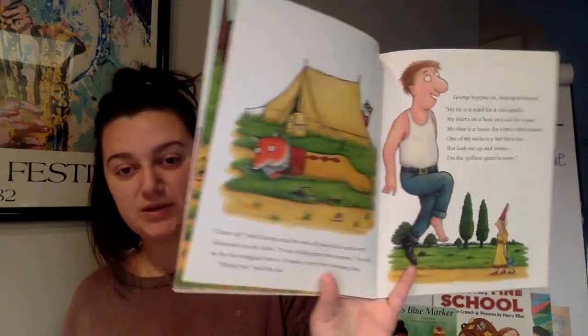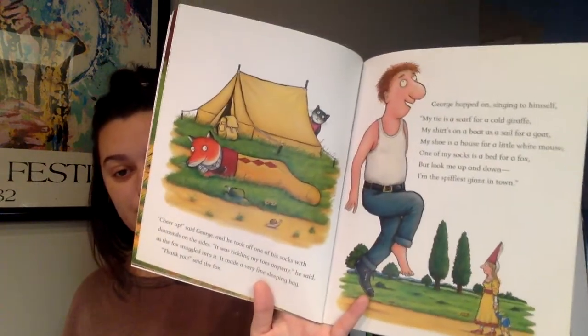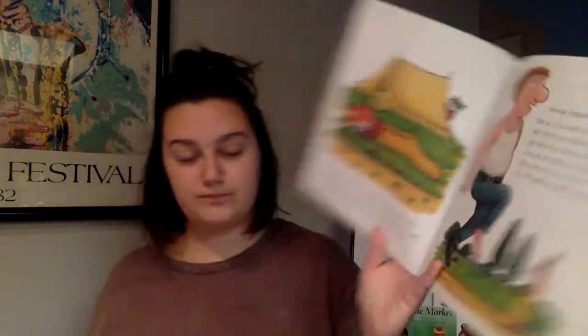George hopped on, singing to himself, "My tie is a scarf for a cold draft, my shirt's on a boat as a sail for a goat, my shoe is a house for a little white mouse, one of my socks is a bed for a fox, but look me up and down, I'm the spiffiest giant in town." So he is still loving life.